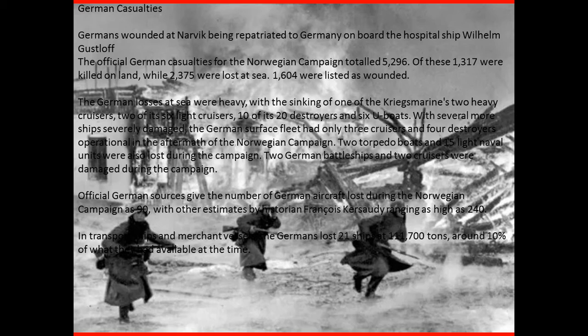So the German losses at sea were heavy, with the sinking of one of the Kriegsmarine's two heavy cruisers, two of its six light cruisers, 10 of its 20 destroyers, and six U-boats, with several more ships severely damaged. The German surface fleet had only three cruisers and four destroyers operational in the aftermath of the Norwegian campaign. Amazing. Two torpedo boats and 15 light naval units were also lost during the campaign. The two German battleships and two cruisers were damaged during the campaign, and that's Scharnhorst and Gneisenau. Just to know. Hard time pronouncing that one.